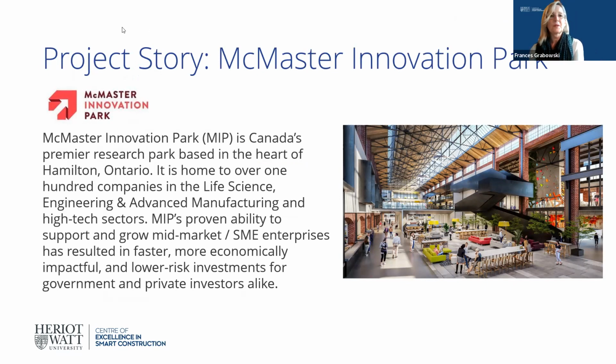Thanks, Dick. So speaking about McMaster Innovation Park, I'm going to step back a little bit. McMaster University is actually a separate entity to McMaster Innovation Park. McMaster Innovation Park was brought to fruition in 2005 to act as an independent entity, arm's length to McMaster University, to be able to operate as a private sector. So we really do operate in the private sector world.